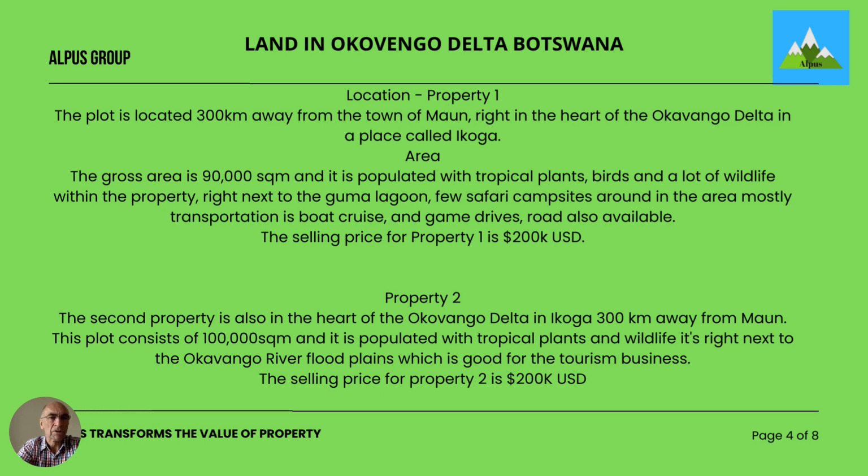The first location is a plot 300 kilometers away from the town of Maun, right in the heart of the Okavango Delta near the Ikuga area. The gross area is 90,000 square meters. It's populated with tropical plants, birds, and a lot of wildlife within the grounds. Right next to the Guma Lagoon, there are a few safari campsites around in the area. Mostly transportation is boat cruises and game drives. Road is also available. The selling price of property one is $200,000.